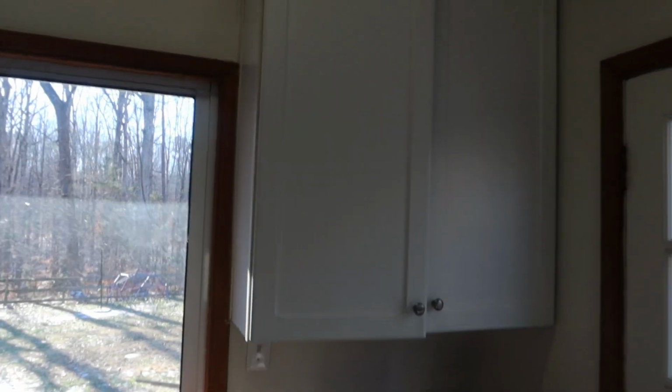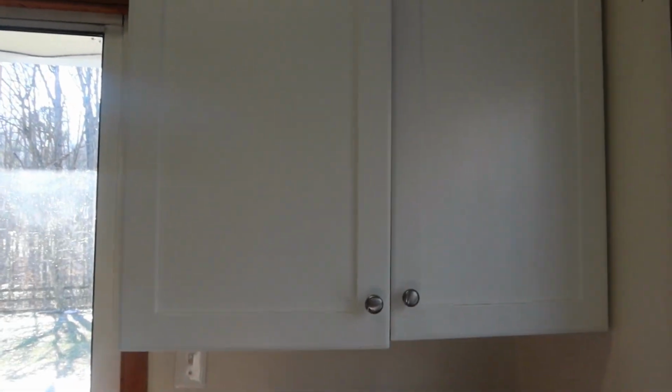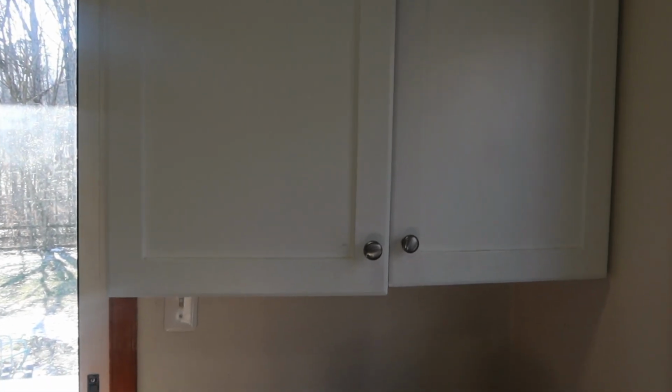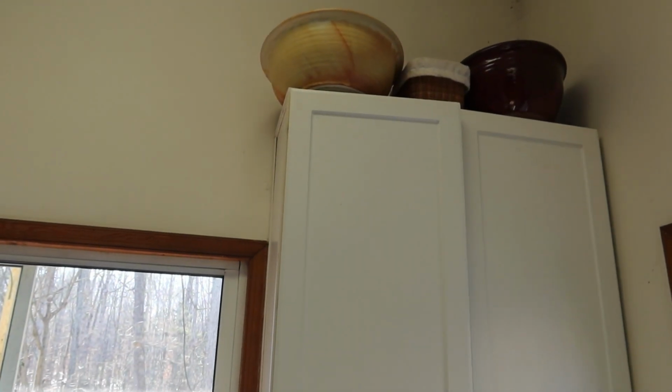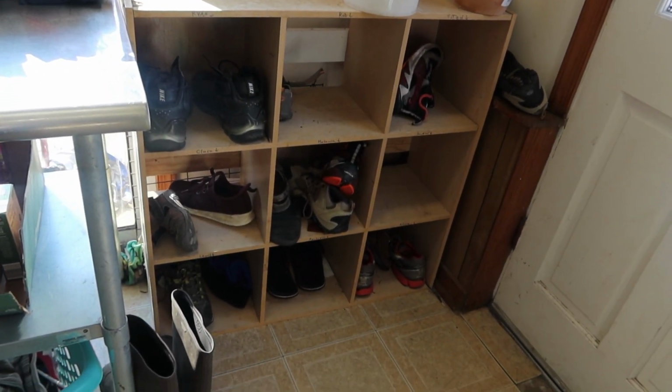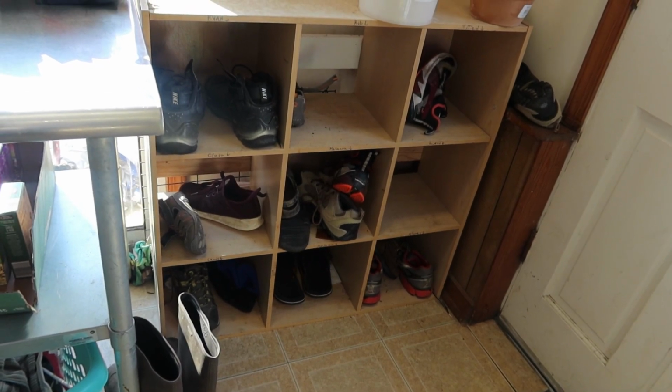Okay, we'll come back over here. This cabinet is not organized yet, so I'm not going to open it, but it's where we keep masks, extra vitamins, extra medicines, Band-Aids. It's kind of like a first aid cabinet, and it's pretty big, thankfully. It just needs some organization. Up there are some really big bowls that I haven't found a spot for yet. And then this is the shoe cubbies. It's not a perfect system yet. It works for now. We need to figure it out and get some reformation happening.